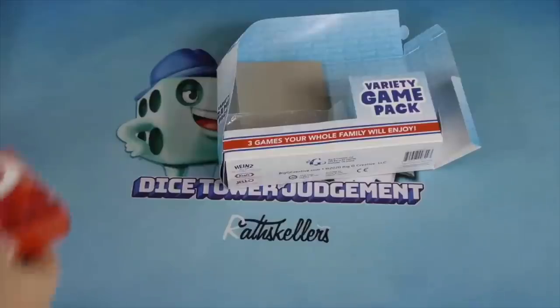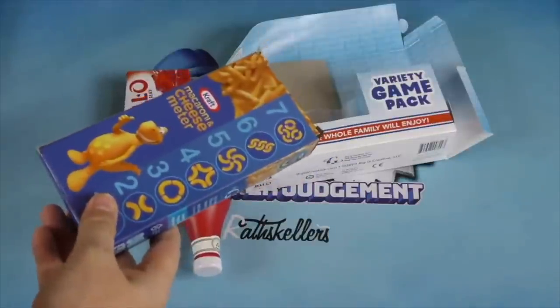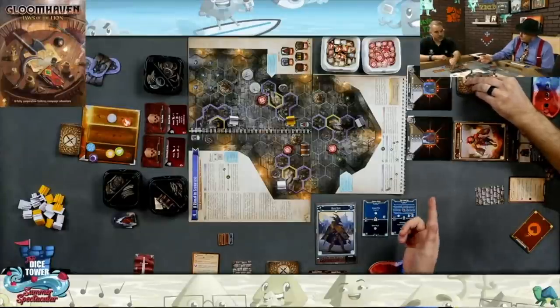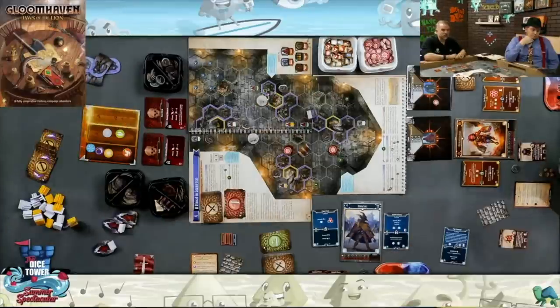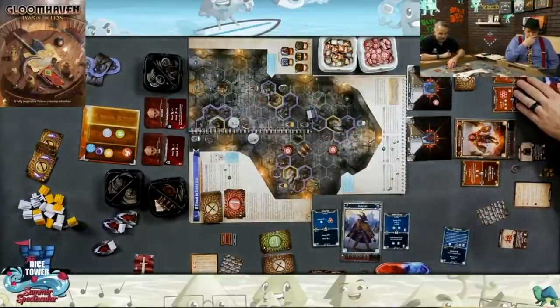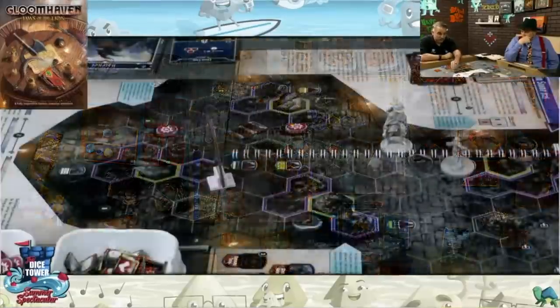Dice Tower Judgment. Horrible, terrible, unfathomable evil. However, we turn a card over to see what happens to that character. It's a modifier. And that stinks. A minus one. A move three. So I'll go one, two, three. And then I've got an attack two. Unfortunately, it's the best I can do. But if I get a plus one here, that would take care of that.